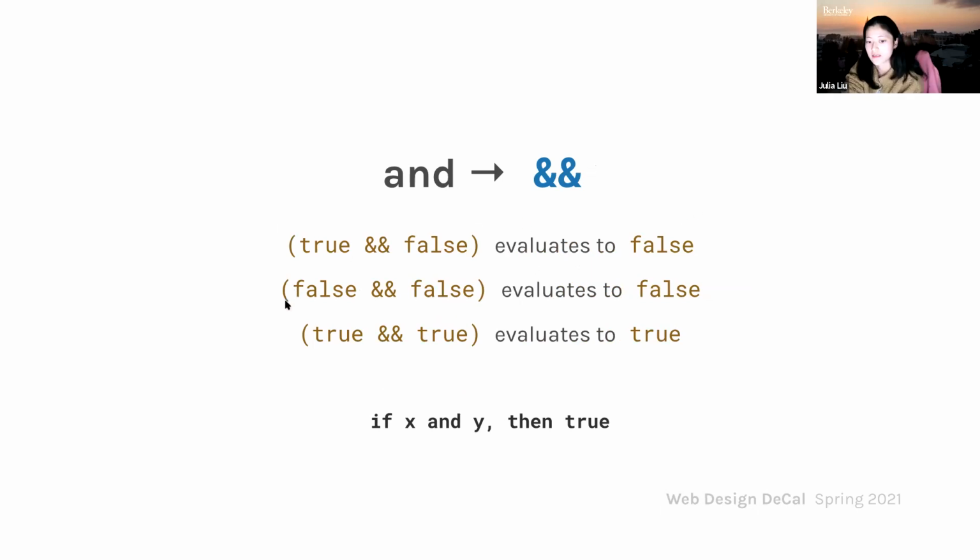The second line is false and false. This also evaluates to false because you already have a false, so that already fails there. This is also false because you already have a false value inside the conditional statement. And then lastly, we have true and true. This is true because all of the values in this expression are true, and so the final output is also true.